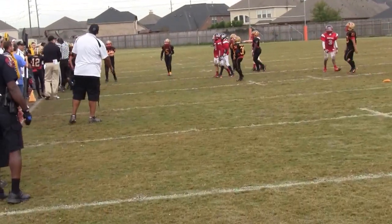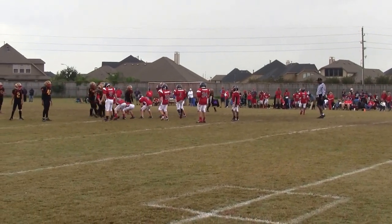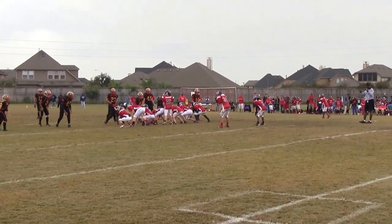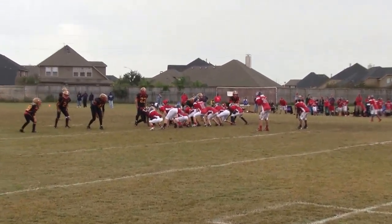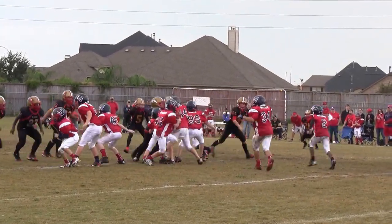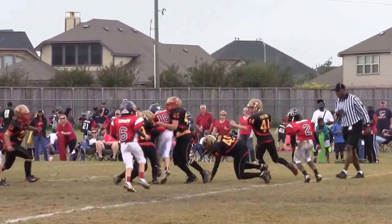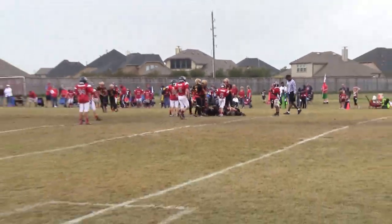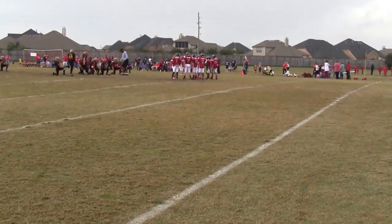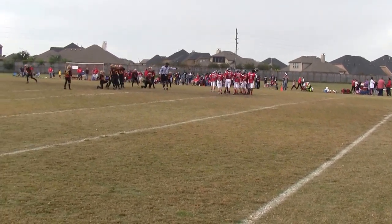That's a second down. I saw a penalty flag though, yeah. The call is an illegal block in the back on the Texans. Makes it first and 20 on the Texans 25. Second down. It's 15 seconds left in the game. I believe the clock is running. And there it is. Lions win 22-6.